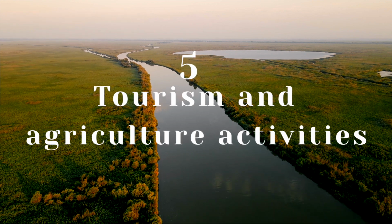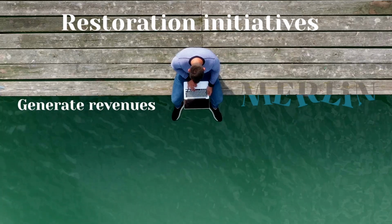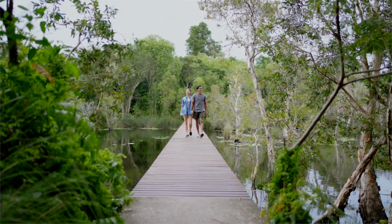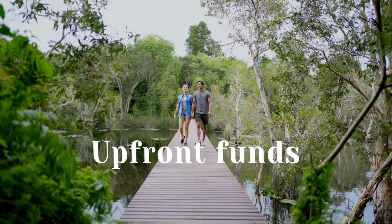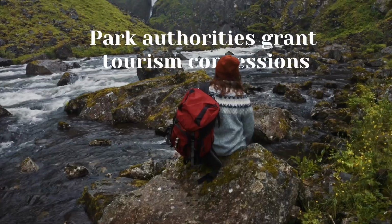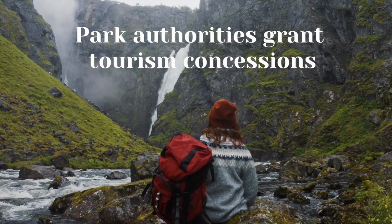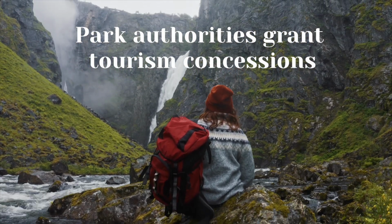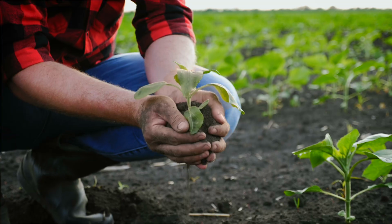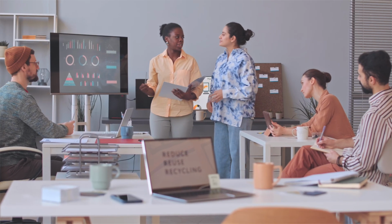Tourism and agriculture activities. Restoration initiatives can generate revenues through tourism and agriculture activities. For example, concessions in natural parks can provide upfront funds for restoration projects. How does it work? Park authorities grant tourism concessions, including leases, licenses, easements, or permits, to private sector companies, associations, and communities. These concessions allow them to offer ecotourism services or engage in sustainable agricultural activities, generating revenue for restoration projects.